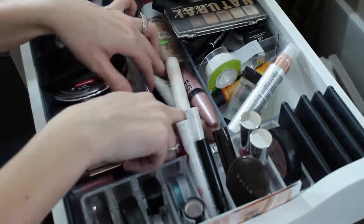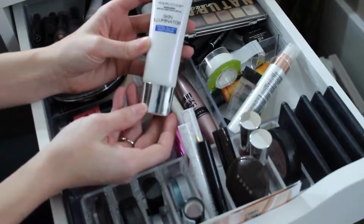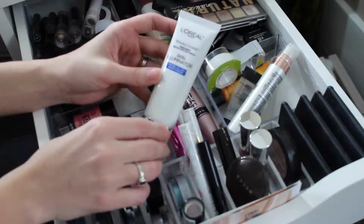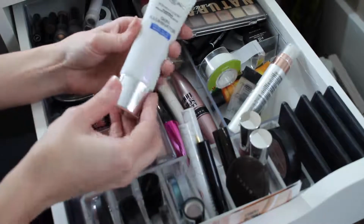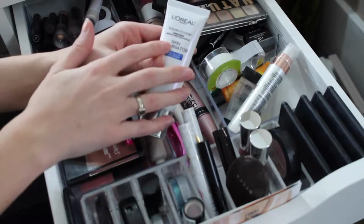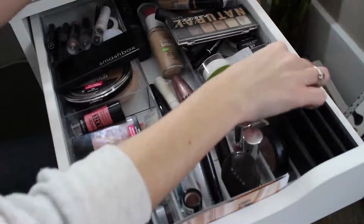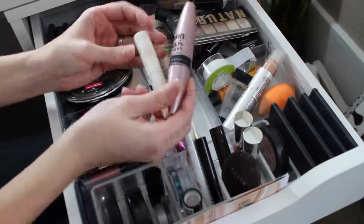The only additional primer that is migrated in here is this L'Oreal Youth Code. It's a skin illuminator. It looks kind of clear-ish when it goes on, but it's like a creamy white color, and it does have little beads in it that give a little bit of color to the skin, but I like it because it has the SPF. So that has made it in here, but it will stay. The other items in here are also going to stay.